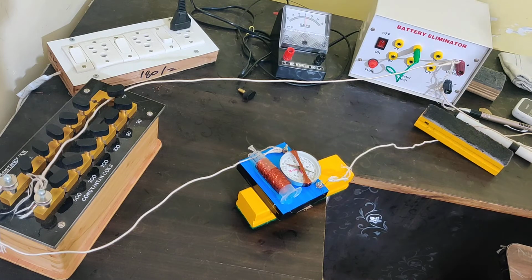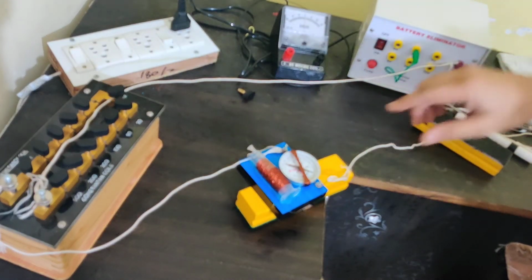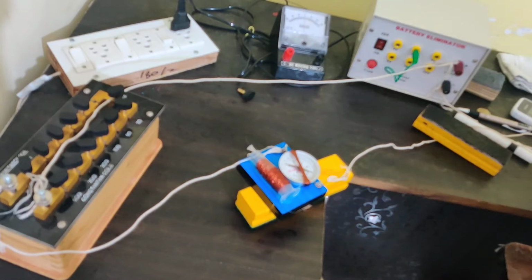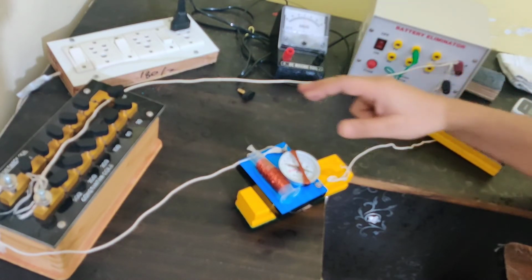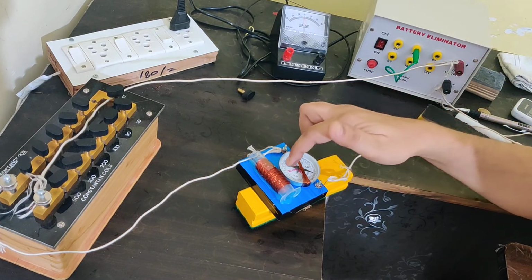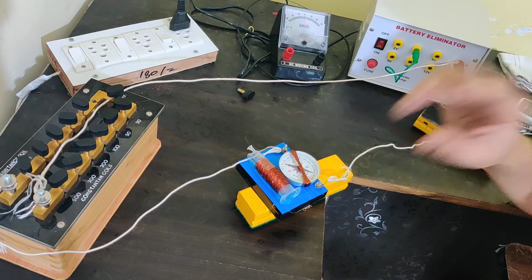And now, if I want to talk of the direction of the magnetic field, what is the direction of the magnetic field? Students, if you want to find out the direction of the magnetic field around a current carrying conductor, like this one, the current is flowing in this wire. Now I want to find out what will be the direction of the magnetic field. Look, this is the positive terminal of the battery, and current is coming out from this wire and moving in this direction. Here it is north and here it is south. It means current is flowing from north to south.